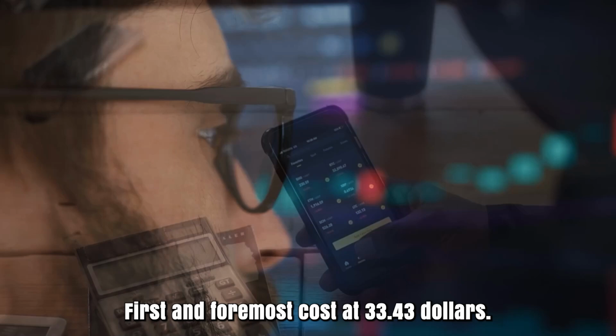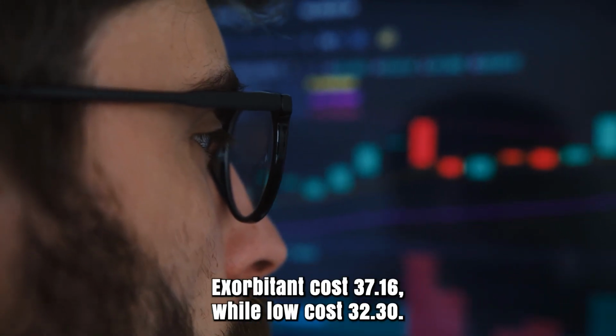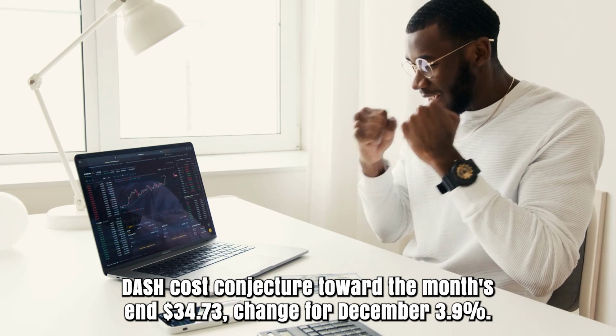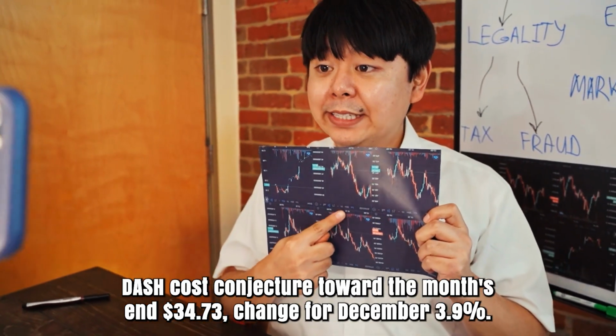Dash cost expectation for December 2024. First and foremost cost at $33.43. Exorbitant cost $37.16, while low cost $32.30. The normal for the month $34.41. Dash cost conjecture toward the month's end $34.73, change for December 3.9%.